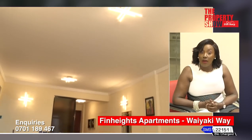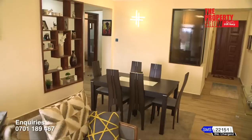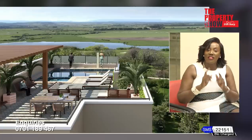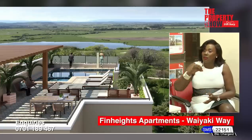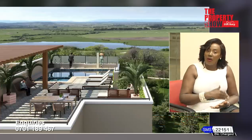Secondly, this development comes with quality finishes, excellent amenities, and an easy flowing layout, enhancing that homely feel. The crowning beauty of this project is the terrace on the seventh floor, which comes with a splash pool and excellent, enchanting views of the surrounding Mountain View and Loresho neighborhood. Let's see more.